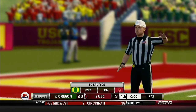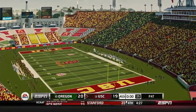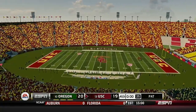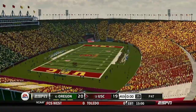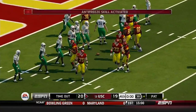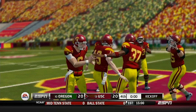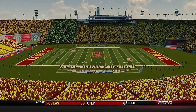Looks like they didn't get the play off quick enough. Extra point to be had, then this is it. To go to overtime. Just to get them to think a little more about it, they're going to call a timeout. And this is the biggest extra point that this young man will ever have to kick in his life. This for overtime. We're going to OT. That's the end of the fourth quarter, and we are headed to overtime.